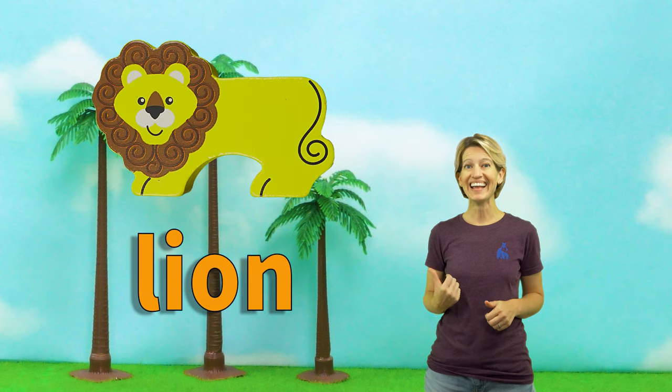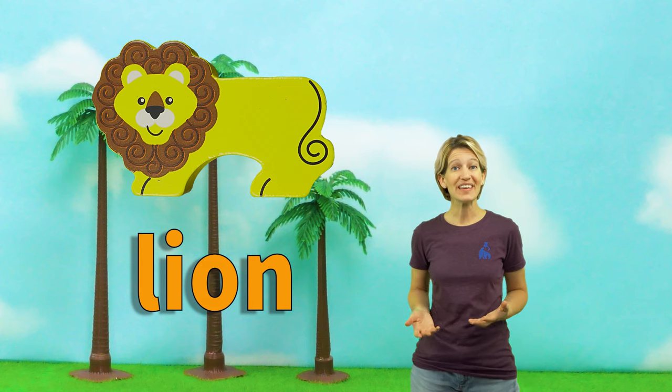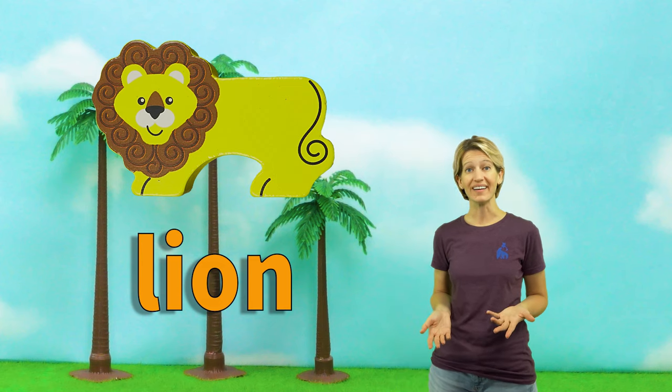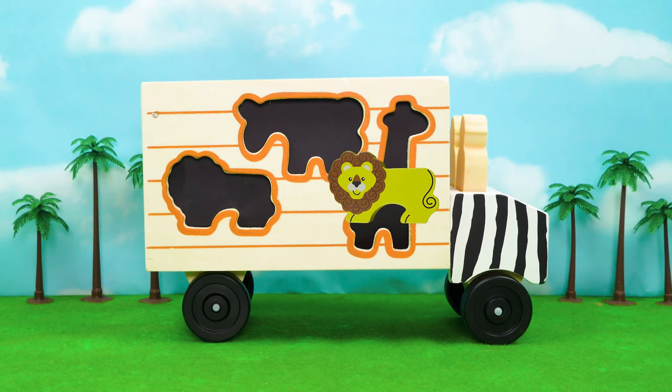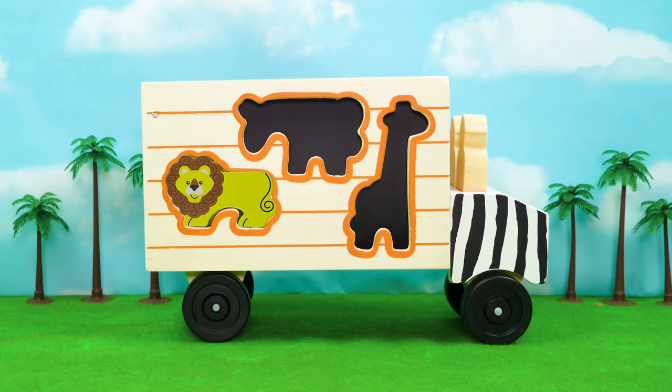All right, so let's start with our... Yeah, let's start with the lion. Where do you think the lion goes on the truck? Nope, not there. We need a tall, skinny animal for that hole. Nope, not there either. Oh, there he goes. We did it! We got our first animal on this side of the truck. Okay, let's see who's up next.